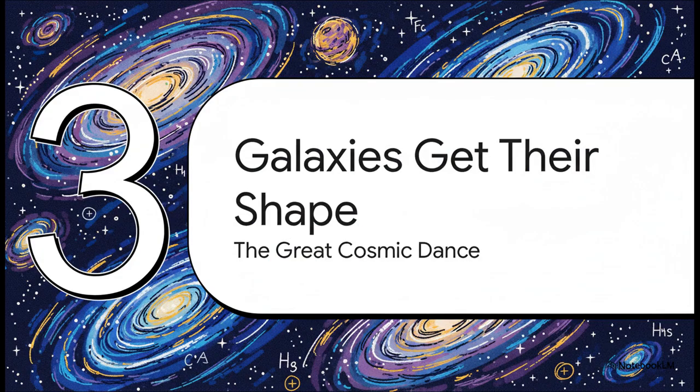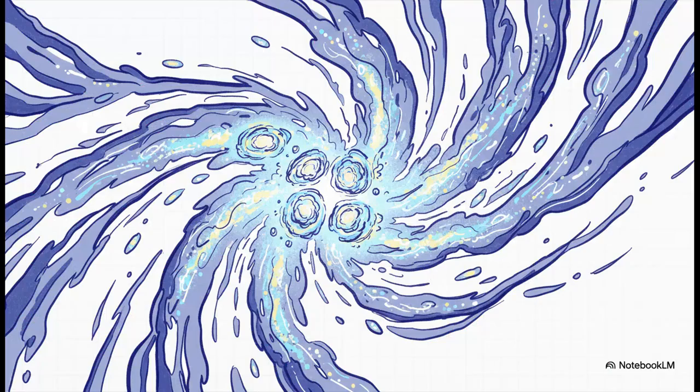Okay, let's pull our camera back out again. Because while all these individual stars are living and dying, the galaxies themselves are evolving on a much grander scale. They're being pulled together by that invisible cosmic web in what you could call a great cosmic dance. Hey, remember that cosmic web? Well, now we're looking at the intersections, right? The busy hubs where all those filaments meet.